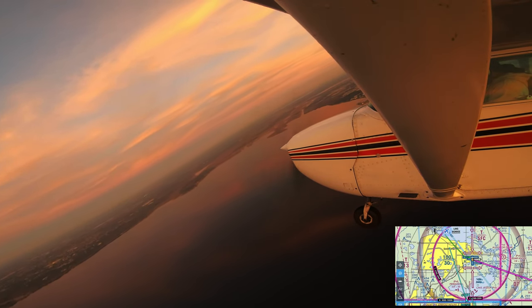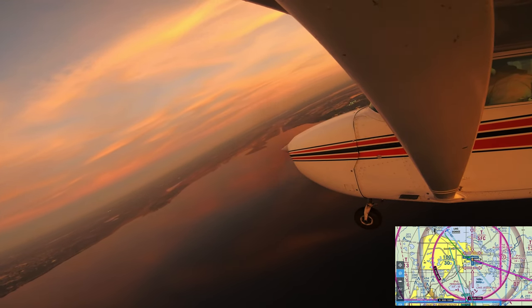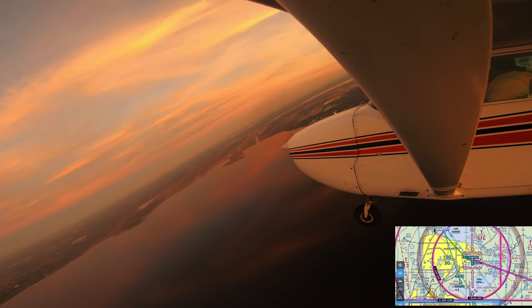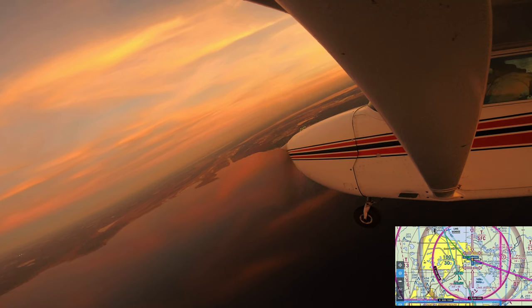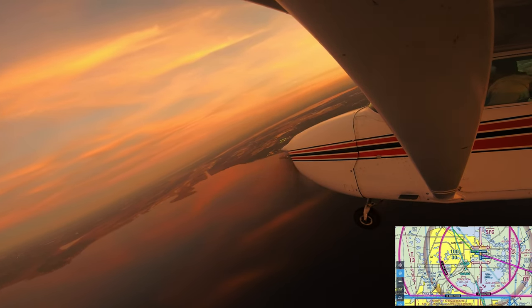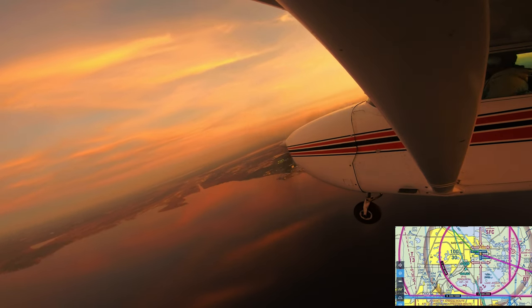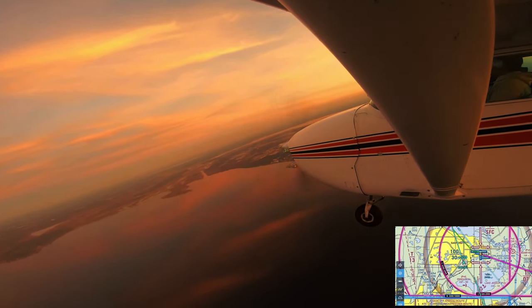Well, okay, Sanford's airspace is at 2,000. It goes up to 3,000. Are we cleared into it? We're not cleared into the Bravo, no. So, not the Bravo. Never mind. Do you want to go a little bit more northeast? And as soon as we're outside of his airspace up here, then he'll cut us loose.